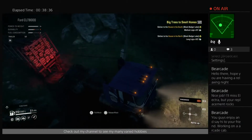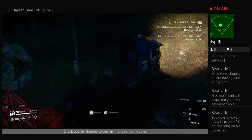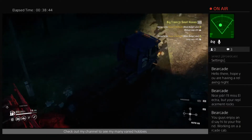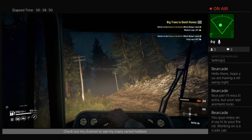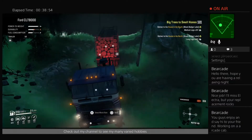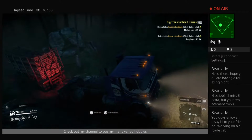I'm gonna see if I can haul medium logs with it. Oh yeah, it'll do it. Oh yeah, I can do long logs. Yep. Might have a good use for it. But you really need a bigger engine or something like that.